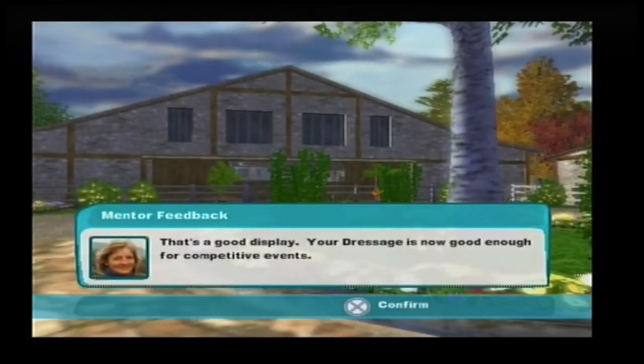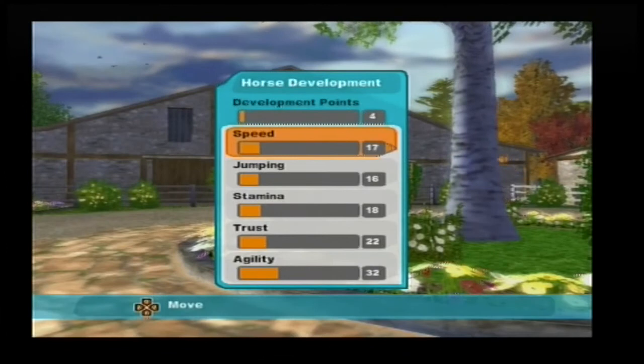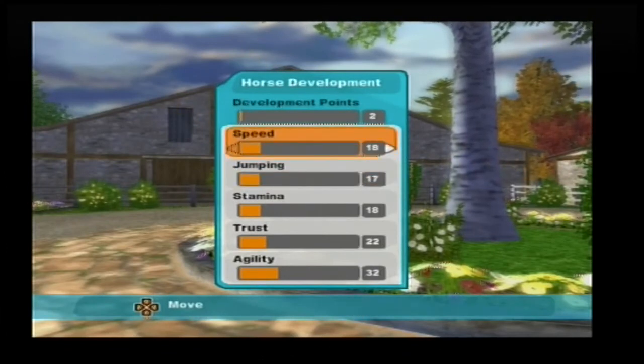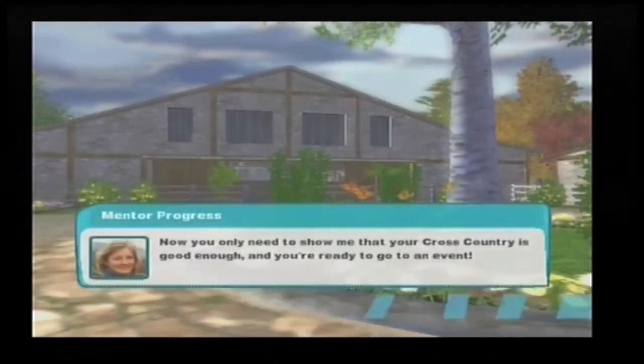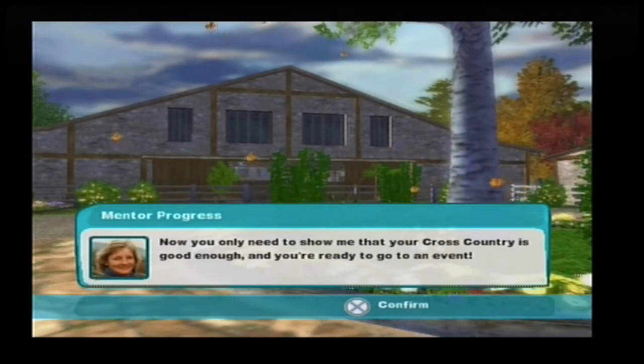That's a good display. Your dressage is now good enough for competitive events. Now you only need to show me that your cross-country is good enough and you're ready to go to an event.